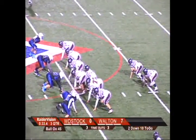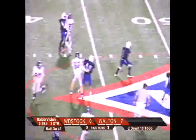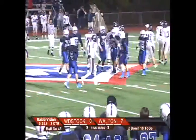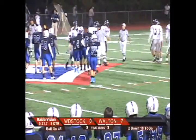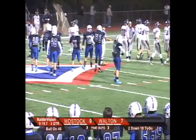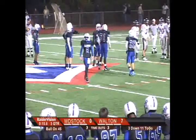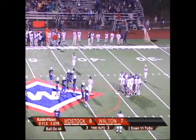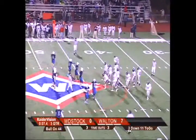Unbalanced line here with the tight end covered on that side. And the dive. That's Bullock faking the handoff, and he is dropped for a loss, about a 2-yard loss. So once again, another third down and long situation for the Wolverines. Well, that shows how good their faking is. They faked me out very well on the dive. You're right, another third and long. That first down pass play put him in a hole.